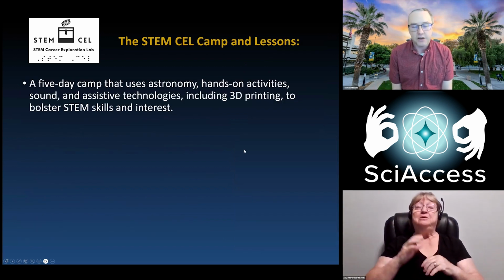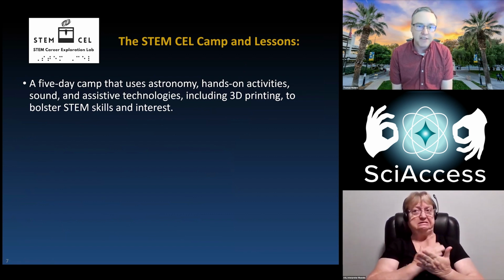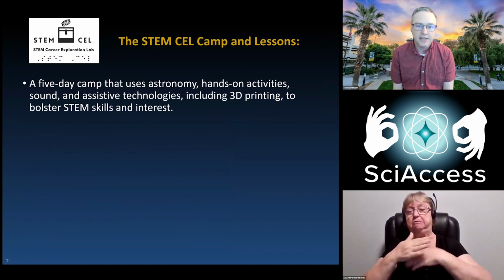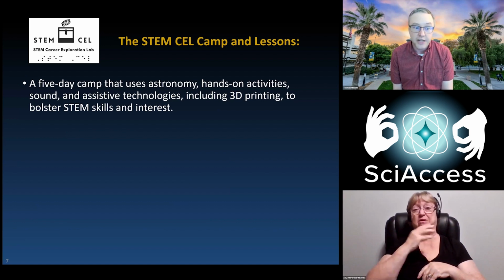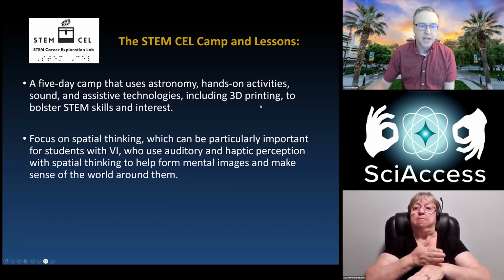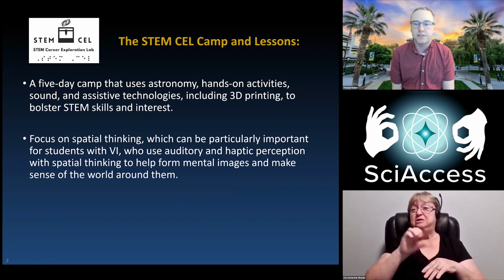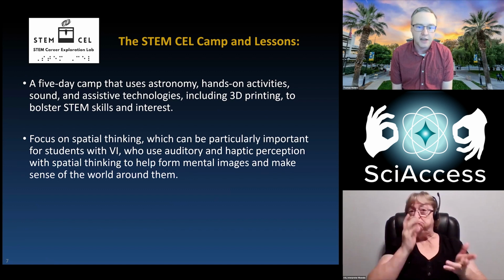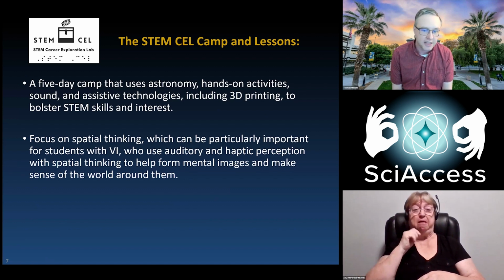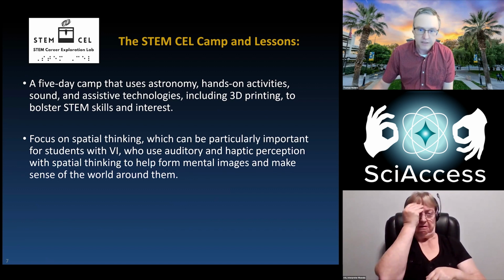Okay, so let's talk a little bit about the camp, the summer camp itself and the lessons. It's a 5-day camp that uses astronomy, hands-on activities, sound, and assistive technologies, including 3D printing, to help bolster STEM skills and interest. We try to focus our lessons on spatial thinking, which can be particularly important for students with VI, who usually use auditory and haptic perception with spatial thinking to help form mental images and make sense of the world around them.